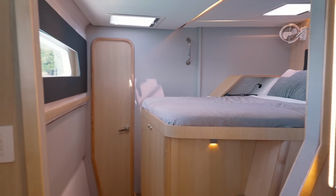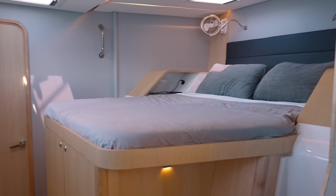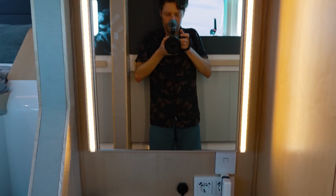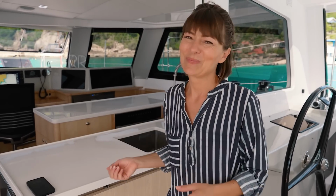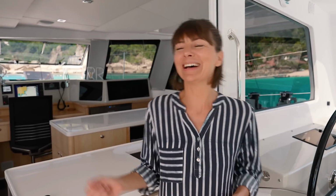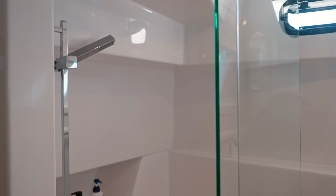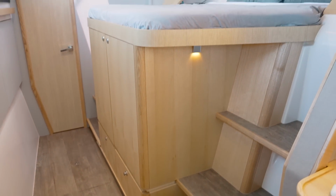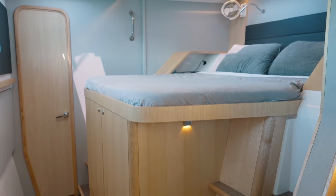So they do have the owner's version, which means they've got one entire hull dedicated to just them with a nice workstation for Terysa for editing, because let's be honest, she does most of the work around here. Just kidding. But it is kind of true. Nice big head and bathroom, and then of course that nice big walk around bed, which I know is a big deal for them whenever they were building this boat and looking to buy a catamaran.